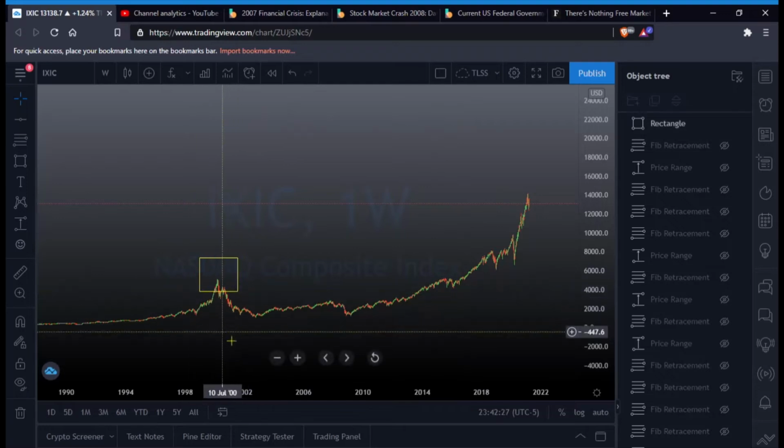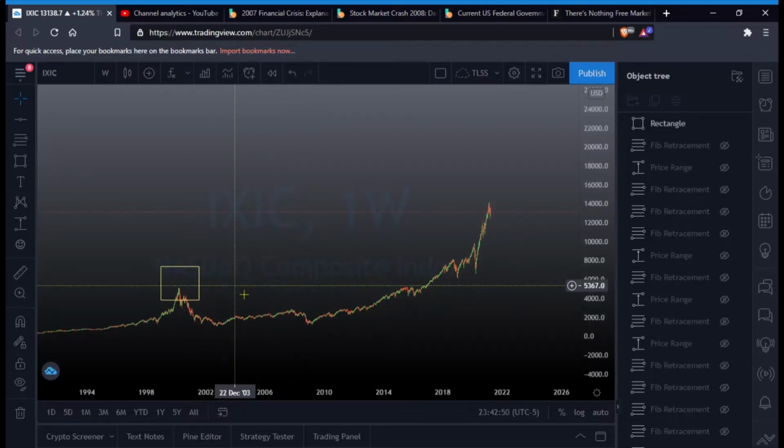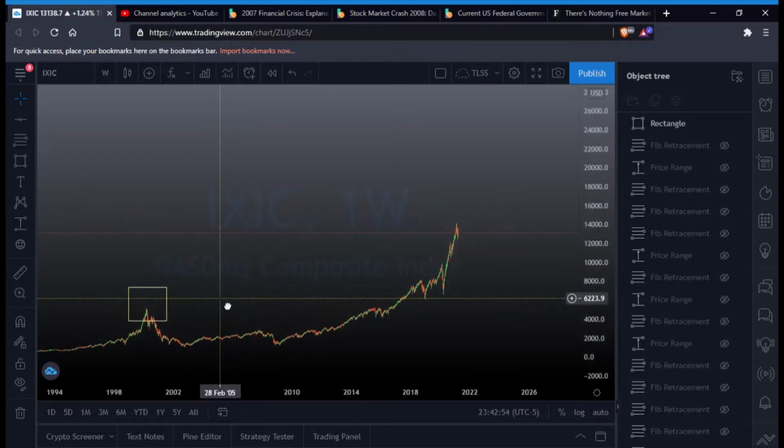That high took place in February of 2000, and we didn't break through it till November of 2016. That's almost 7 years it took just to retest that all-time high, and it never back tested that support. Chances are that's going to happen. I don't see it happening right now, but I think that's by design.